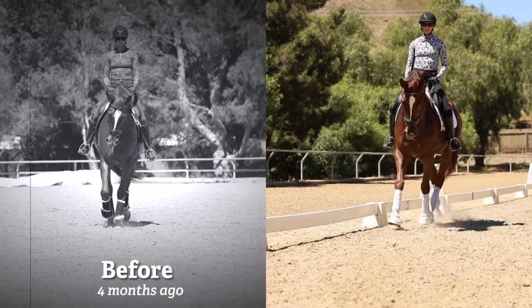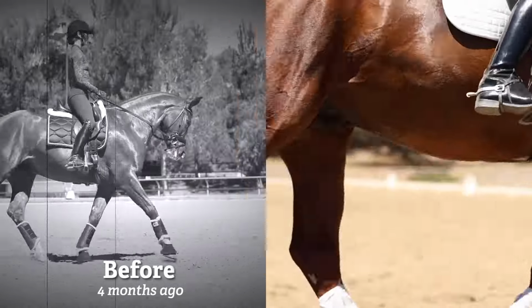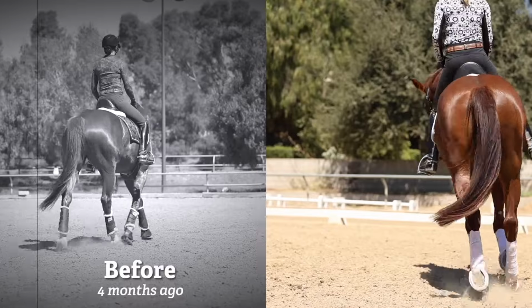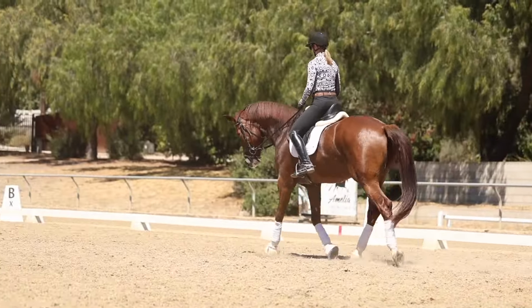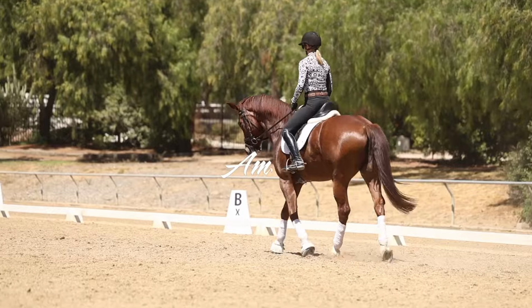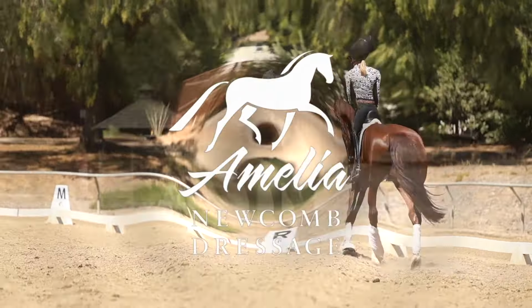And I'm really proud that he's getting a lot more coordinated, but this is months of consistent training. And I think that people don't realize how much consistent work it takes to really make progress with a horse.